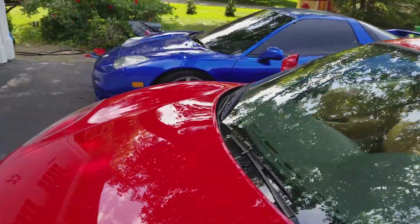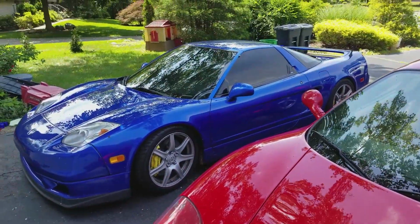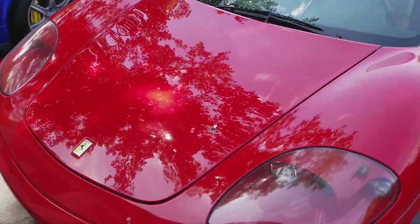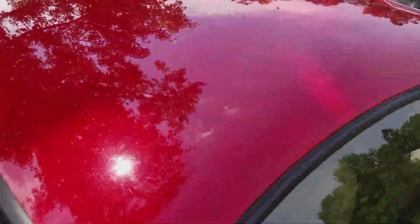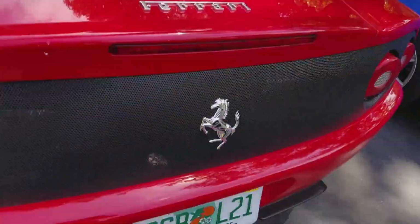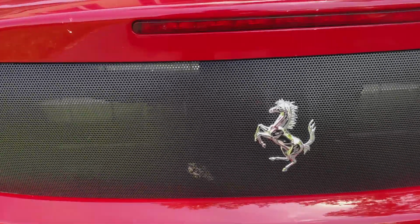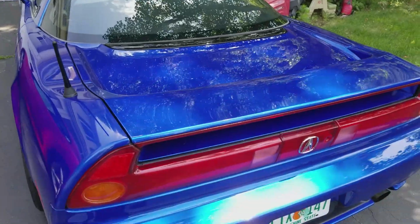I'm convinced that birds like to poop on red cars over blue cars, because that one's pretty clean and they're parked next to each other. But this one has been multi-shat. And we're talking like shat in places I don't even know shat belongs. Like, they shat under the license plate. Jesus. And on the challenge grill. And this one, fairly clean.